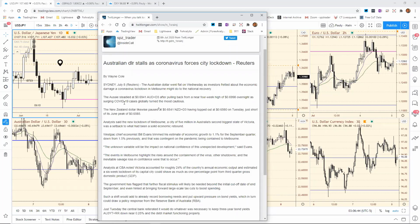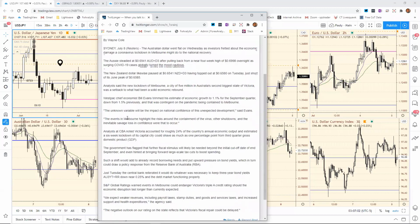As surging COVID-19 cases globally turned the mood cautious, the New Zealand dollar likewise paused at 65.41. Analysts said that the new lockdown of Melbourne, a city of 5 million in Australia's second biggest state of Victoria, was a setback to what had been a solid economic rebound.